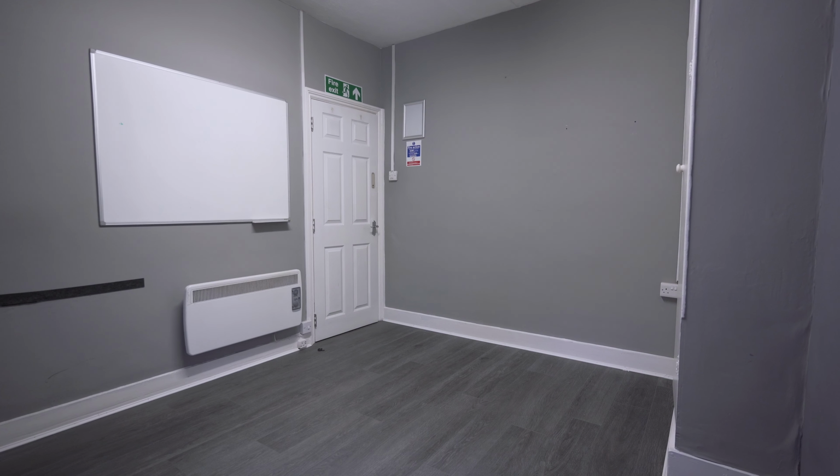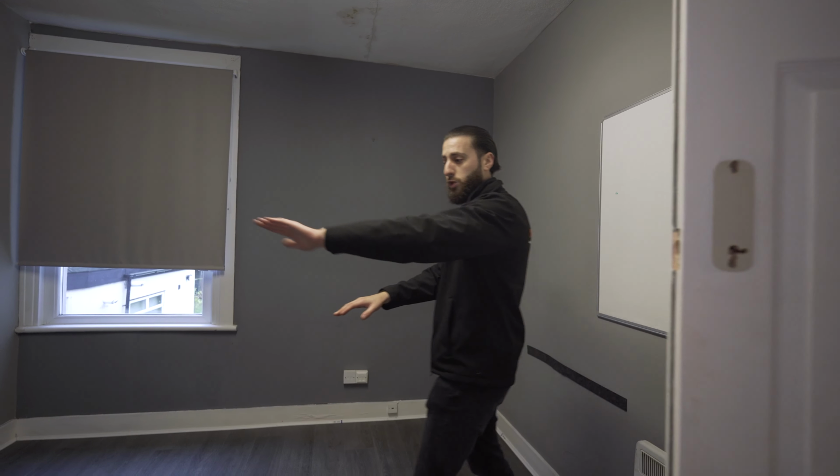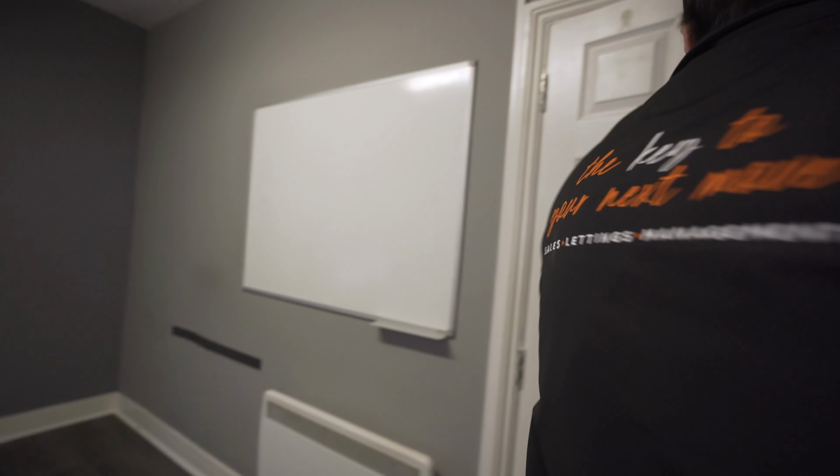Now coming out of this room into the next room along, this will be a bedroom. In this room, however, the chimney stack is coming out, the fitted wardrobe is also coming out, and then that will give more space for a nice, good-sized double bedroom. So this is one of 2 bedrooms.